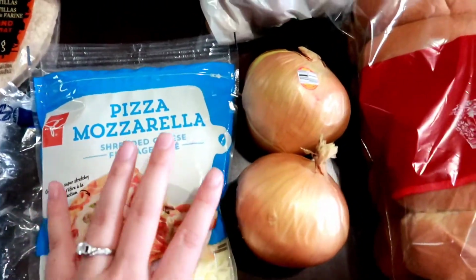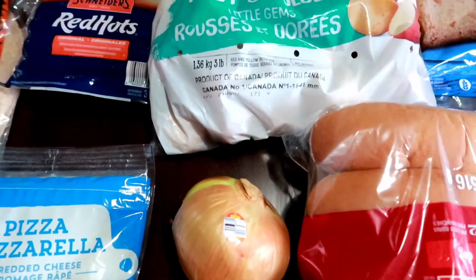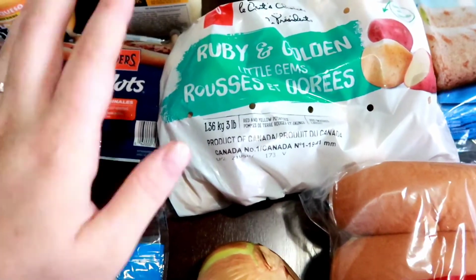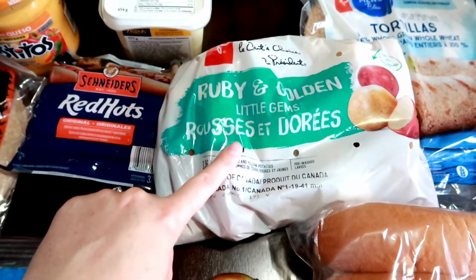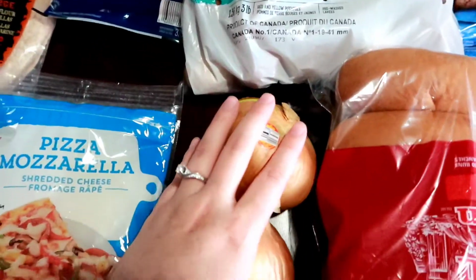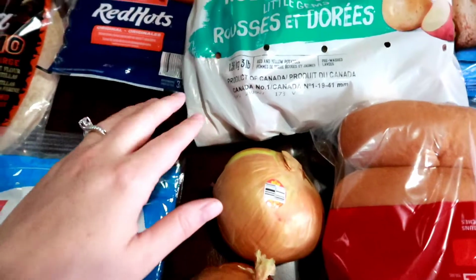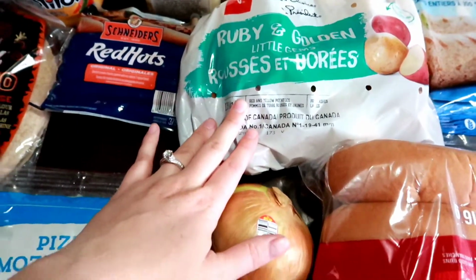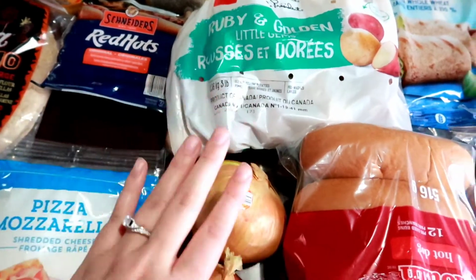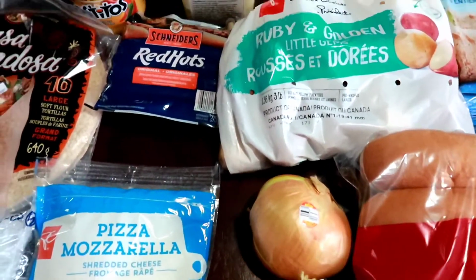Then with our breakfasts in the morning, we will have bacon, eggs, and potatoes. So what I plan to do is to boil these before we go and to have these sliced up, and then we'll just fry them up in the morning just to crisp them and eat them with our breakfast. So that's what these and the onions are for.